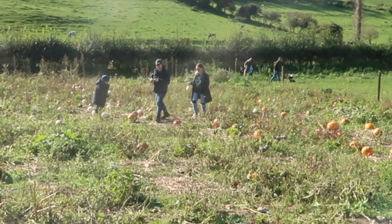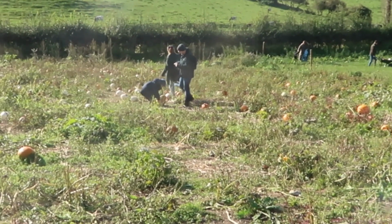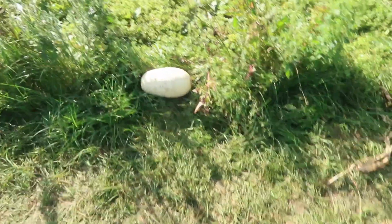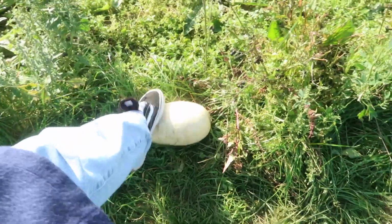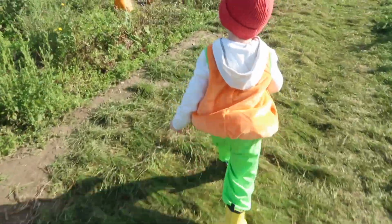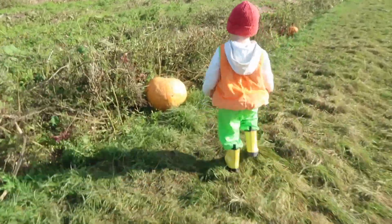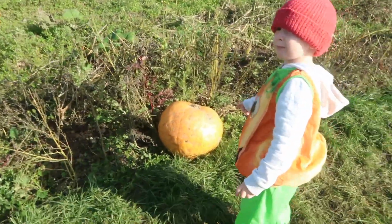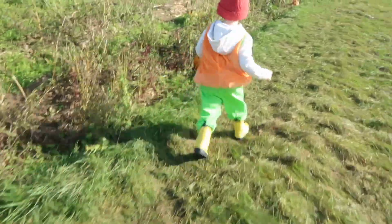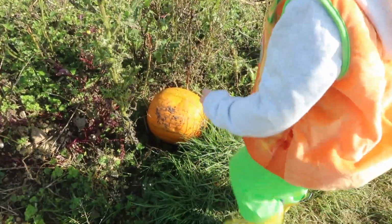It's cute. It looks like a squash. It looks like a pear. Like a proper squash. Looks like a big pear. Look, here's a long one. Look at this. Oh, that's a funny shape. Okay, you find a pumpkin that you like. That one's too big. What about that one? Okay, if you want that one.